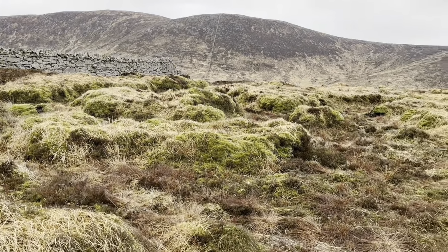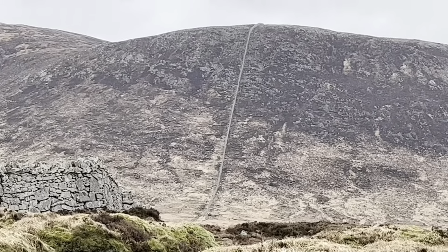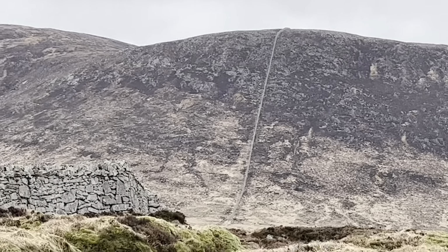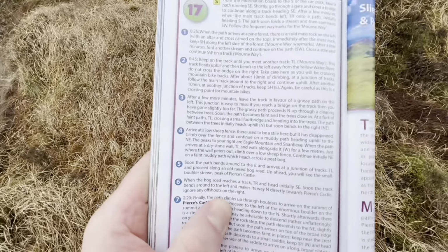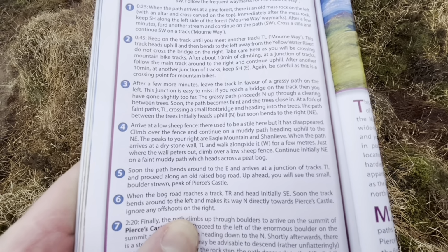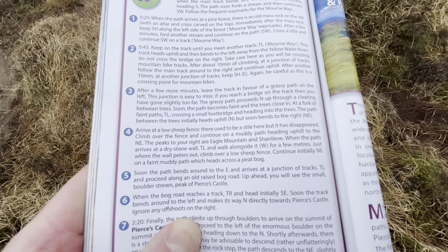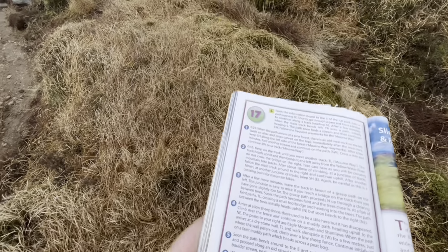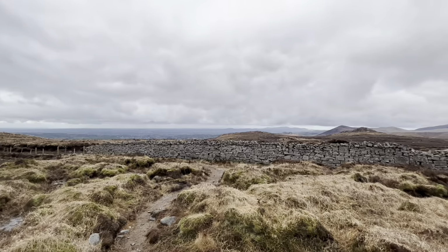which is quite a feat, especially when it goes pretty much vertical. Quite a feat of building that. So follow the Mourne Wall west, the wall peters out, climb over another sheep fence, continuing initially northeast on a fen woody path which heads across a peat bog. Okay, so just there, I guess, over yonder.